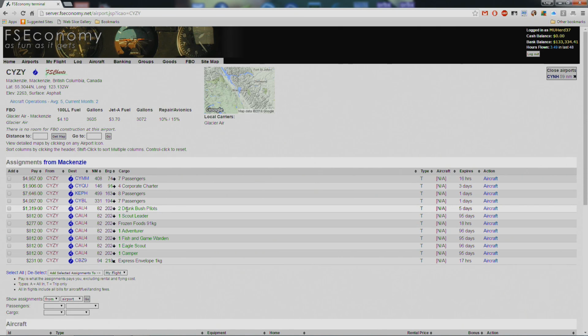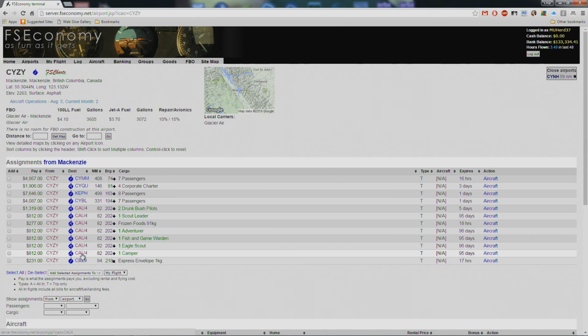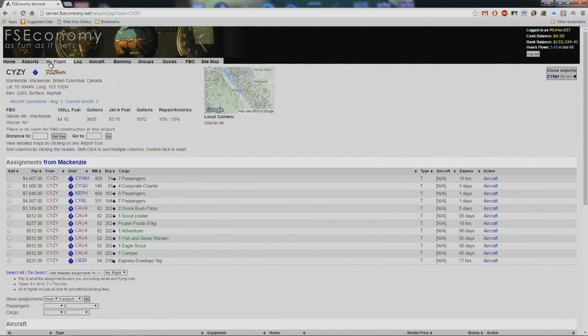And two drunk bush pilots. That's not who we're taking, but that's pretty cool. And that's actually going back. 1, 2, 3, 4, 5, 6, 7, and that one is for 2, so it's actually like 8 people. I don't remember how many people this plane can hold, but that would be a possibility going back with them. That one is a lot cheaper because it's frozen food. So heck, you could even take the 7s if you couldn't fit them all in and say screw that guy.